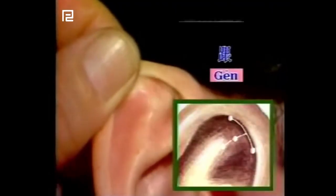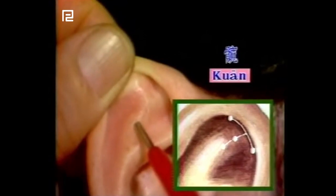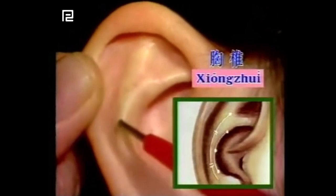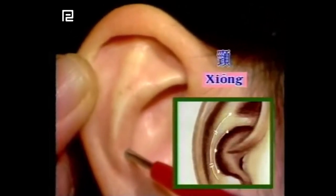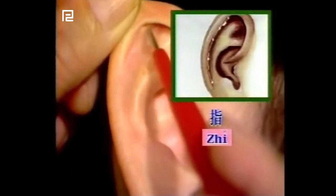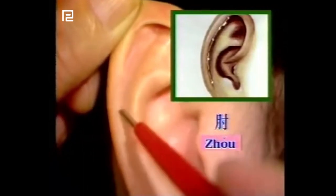The superior antihelix crus. Check the toe, heel, ankle, knee, and hip. Inferior antihelix crus. Check the buttocks, sciatic nerve, and sympathetic nerve. The antihelix. On the external side, check the lumbar vertebra, thoracic vertebra, and cervical vertebra. On the internal side, check the abdomen, chest, and neck. The scaphoid fossa. Check the fingers, wrist, elbow, shoulder, and clavicle.